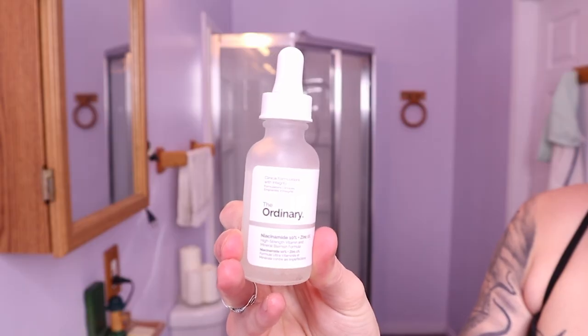Next up in my morning skincare routine after the caffeine, I go in with the niacinamide 10% and zinc 1%. Niacinamide is actually vitamin B3, and this helps with brightening your skin and helps with blemishes and congestion. This you want to use before your heavier creams, and if you're using anything with vitamin C in it, it can affect the integrity of the vitamin C.